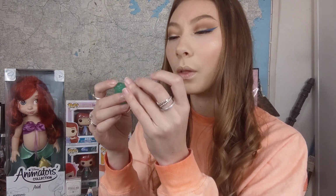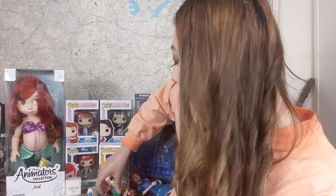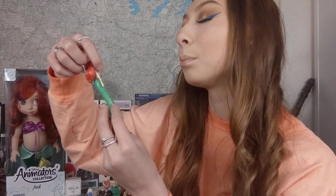There's a hole underneath her. I think you're supposed to stick her on the top of a pencil. If I was a kid in school, I guess that's what the purpose would be. But I just leave her on my windowsill with my other figurines, and I think she's cute. So that's my Ushi. And then another thing from my sister, I don't know where she found this, probably randomly on the street or something.